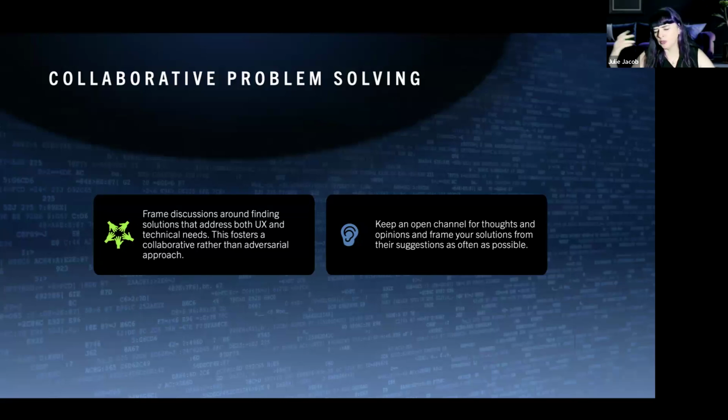So the other thing to do is just keep an open channel at all times, whether it's on Slack or you're just walking around the office and you just open up to people. Hey, how you doing? How's that project going? Just keep those open channels available to your devs and your other engineers, and allow them to make suggestions whenever they want. Be open, receptive, and validating to those.